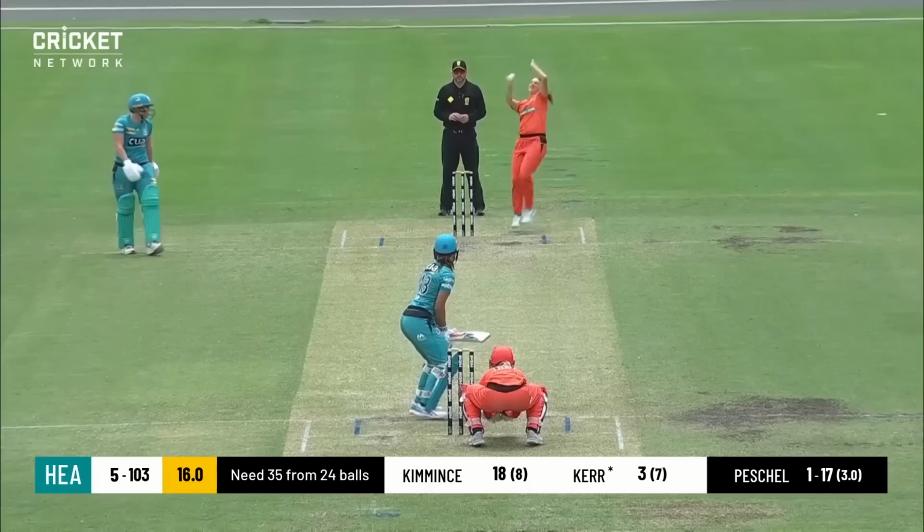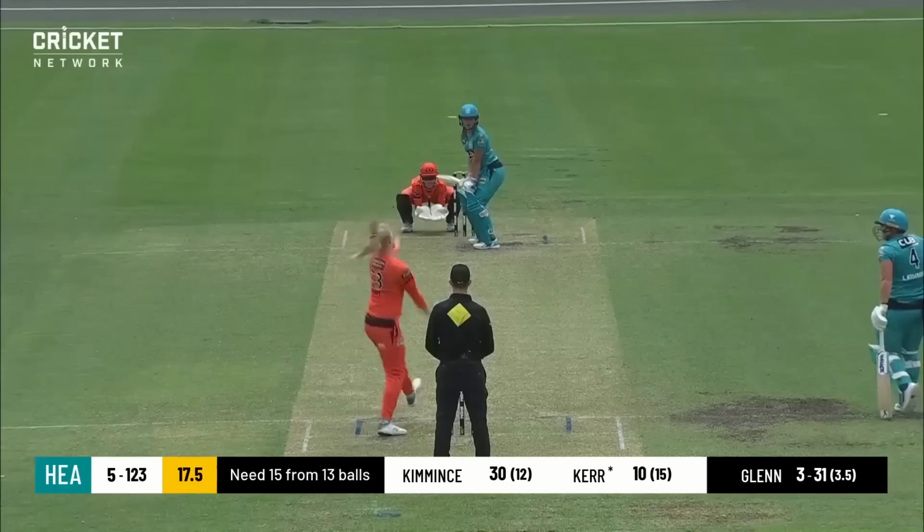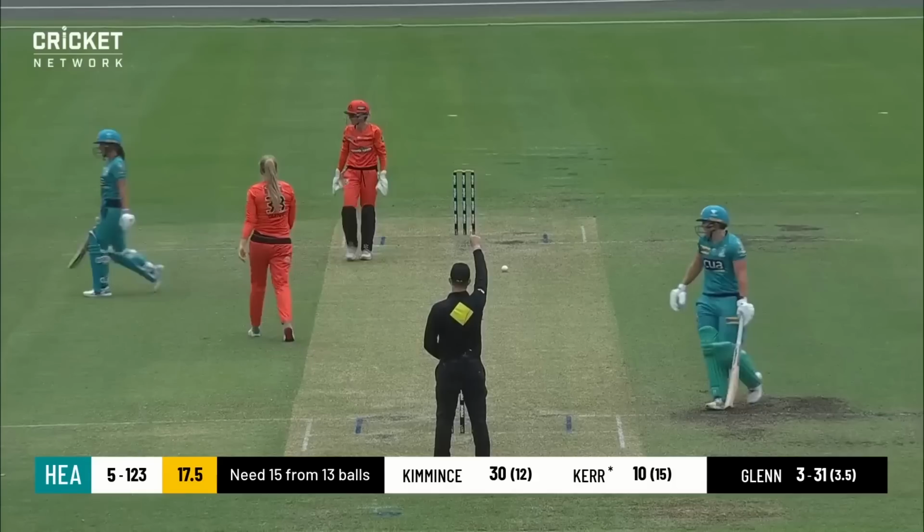Work up here. Now oh, that's what we want to see. Batting. Well played, Renee. And well played, Amelia Kerr. Oh, and it's a reverse sweep for six. Amazing shot. Over Bolton, Amelia Kerr. Big shout for LBW, and that is out. That is the wicket they needed.